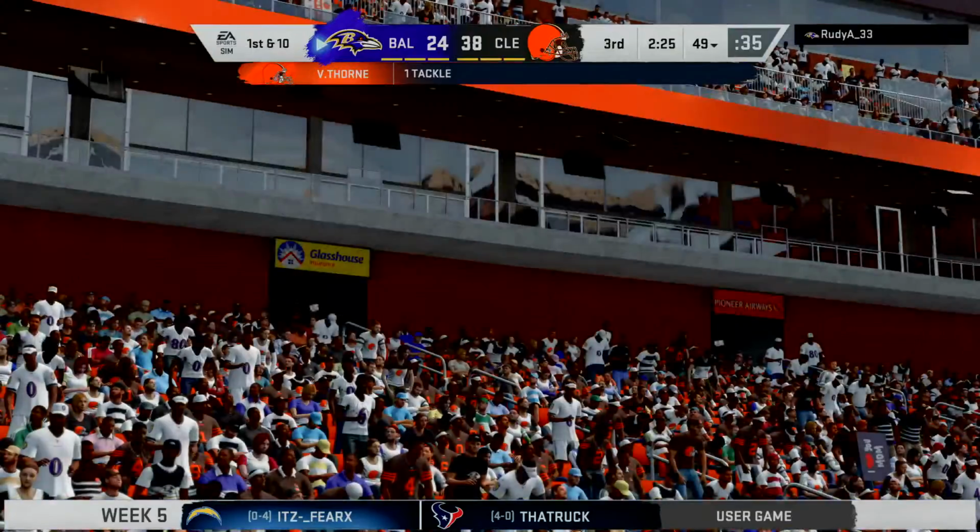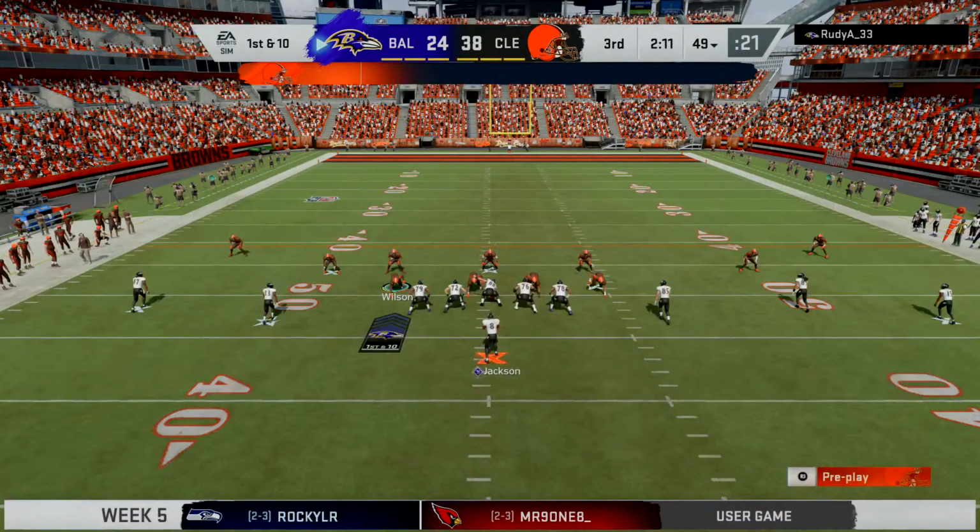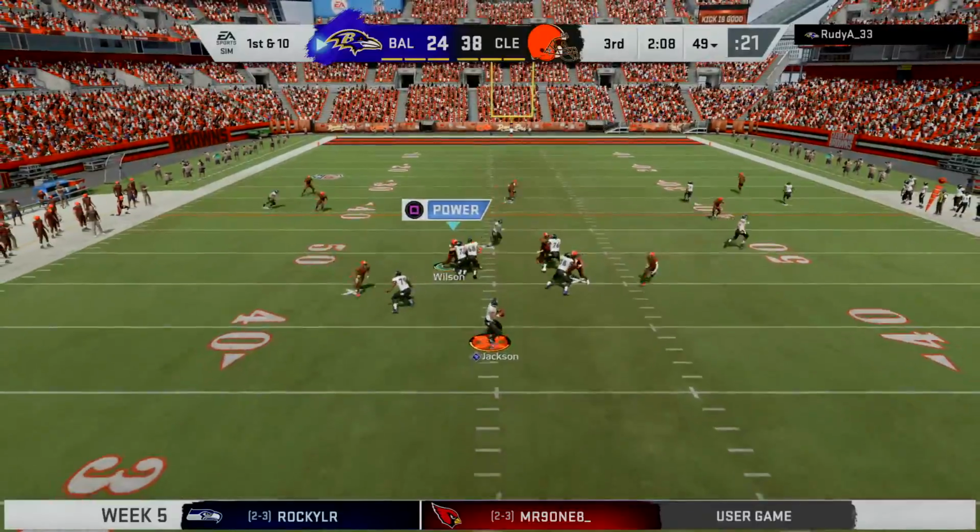Yeah, well, you know, I'd rather get in the end zone first and foremost. But if all else fails, less of a field goal attempt for him. On 1st and 10, it's Jackson.